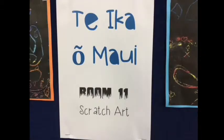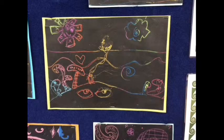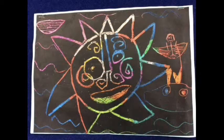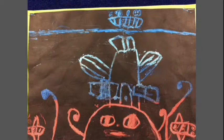Great hurdling, room 12. Yeah, well done, especially to the last kid. Next up, we have room 11's great scratch art. Incredible art, room 11. Yeah, extraterrestrial work, you guys. Now we have a video showing Kayla and Miller from room 8 doing some sign language and words in Te Reo.